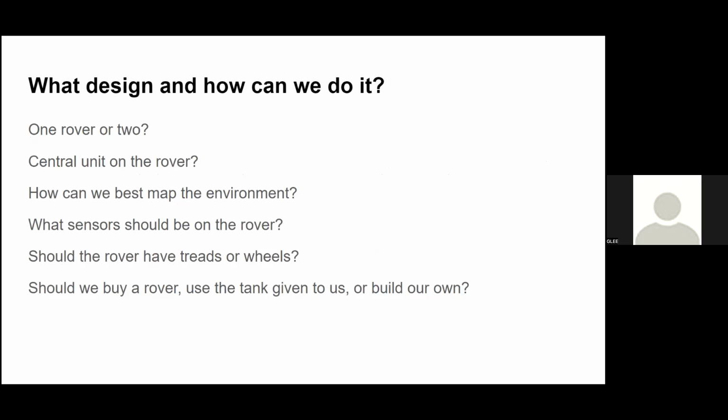And then came the fun part. Each team got to decide what we wanted to do for the design of the rover and what we wanted the rover to do. We decided between whether we would have 1 or 2 rovers, or some people even thought of 3 and just make them all very small.